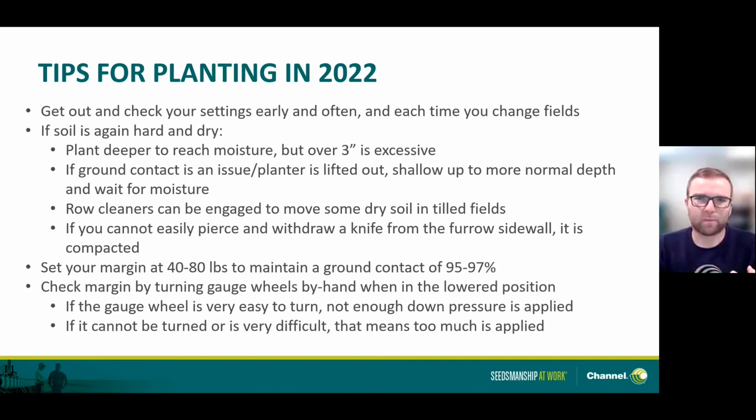It depends on how much weight is on your planter, what type of planter you have, and what the planting conditions are. But in general, if our margin is 40 to 80 pounds of extra down pressure, that usually will get us covered even as soil conditions change. If penetration resistance changes from 200 pounds to 250, that margin would still have us covered without keeping excess weight on your planter.